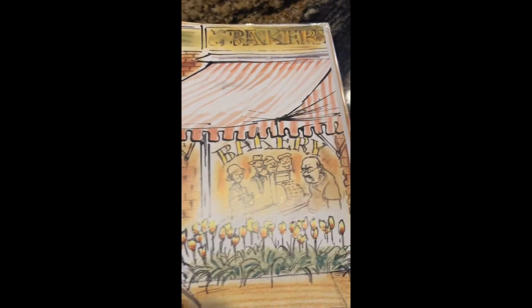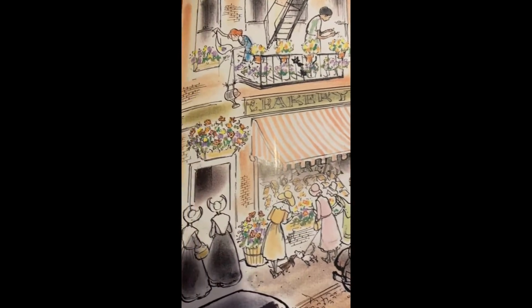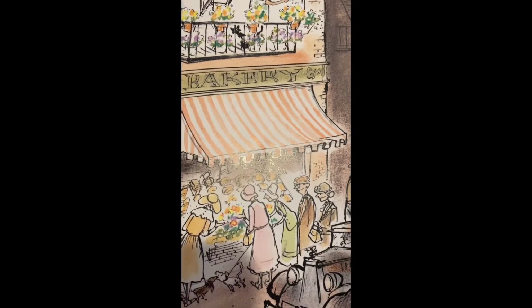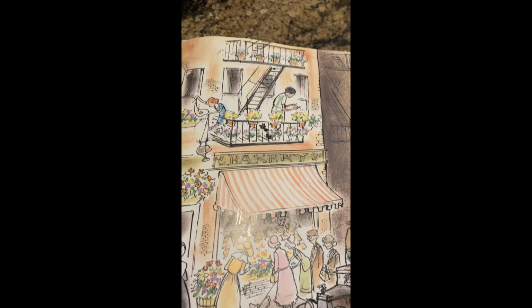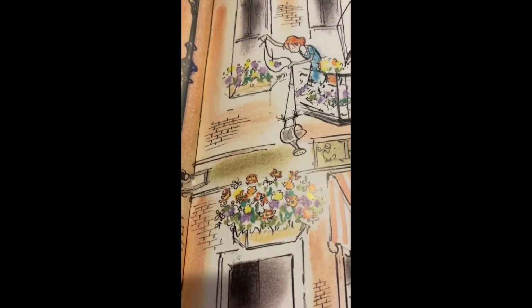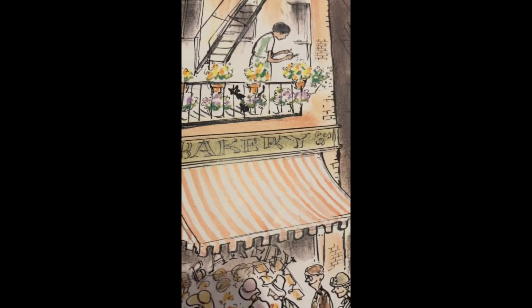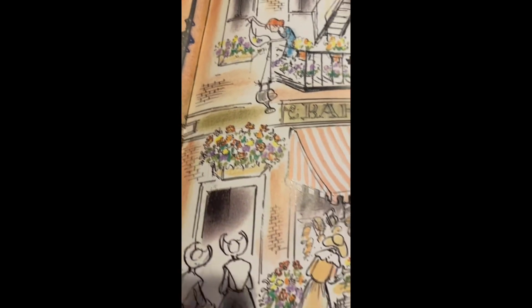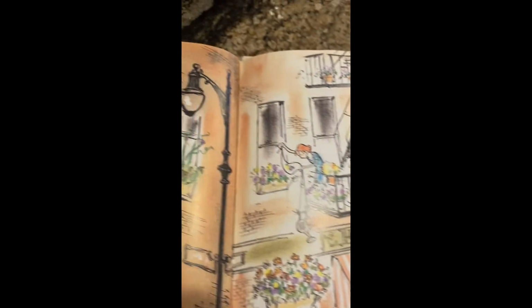Well, I think the next page is the best one because that one really shows it for us. Look at how full the bakery is. Look at how there's all these people out front shopping. Inside and outside the bakery, it's full of people. In fact, it says Lydia is planting flowers and things for some of the neighbors even.